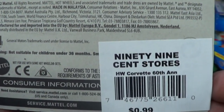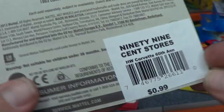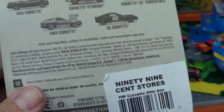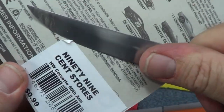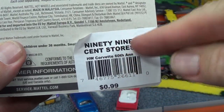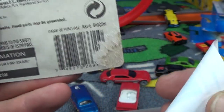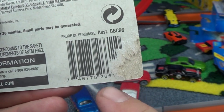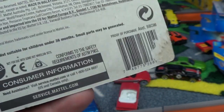Now, when these first showed up, they were in Walmart, so that's why we thought they were going to be a Walmart exclusive. But the last couple of years, Mattel has not been telling us what are Walmart exclusives, and I think that's because sometimes this stuff winds up somewhere else. So, look, 99 cent stores, 60th anniversary. If you picked it up at Walmart, were they 97 cents or were they like $1.50 or $2? I wanted to not tear it because this barcode would let people know if it was a Walmart, because Walmart kind of gets different barcodes for their special series.